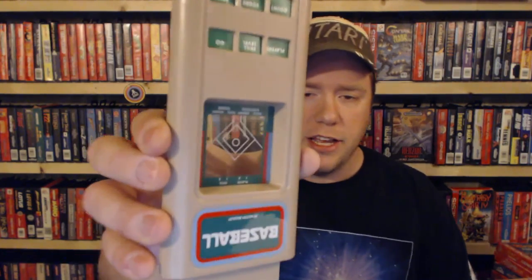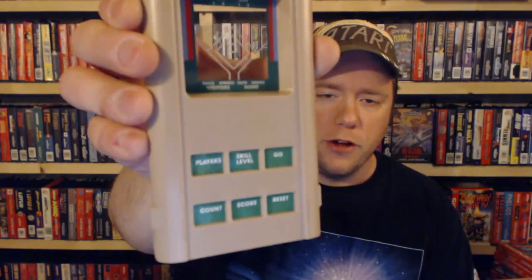And for those of you that are unfamiliar, the Microvision is a handheld by Milton Bradley, and the game cartridges are not actually cartridges so much as, well, I don't even know how to describe it. That's what it looks like. Oops, it's upside down. Duh. And this basically fits right over the front of the handheld. And it came out in 1979, the Microvision. It's an interesting little game, or game system, I should say, handheld.